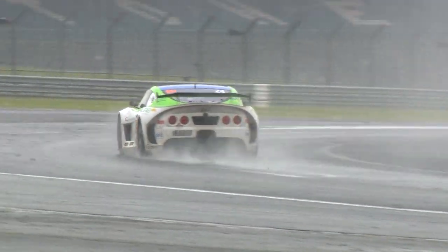Being on slicks and in the rain is not a lot of fun. We held out until the window opened to change drivers. We made the right decision, changed tyres. I think Simon's actually just gone up to 3rd, so we're in 3rd in class now. So yeah, let's keep our fingers crossed.